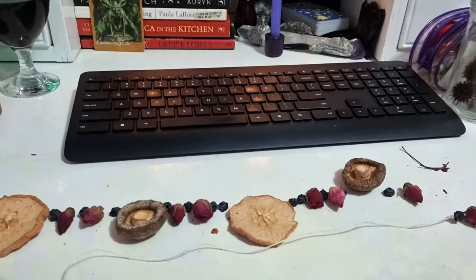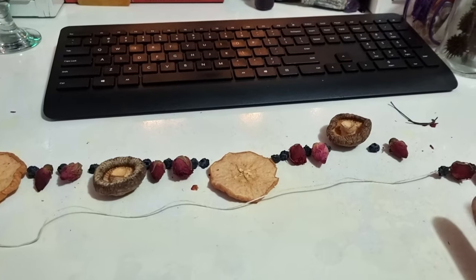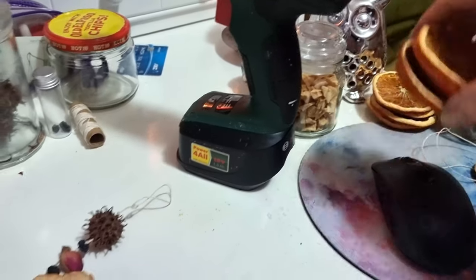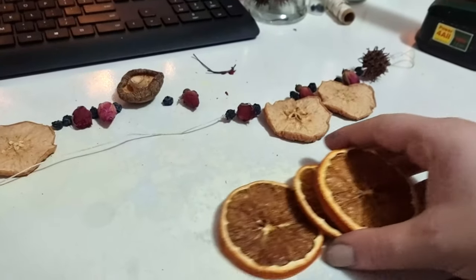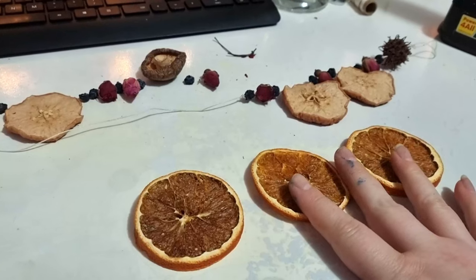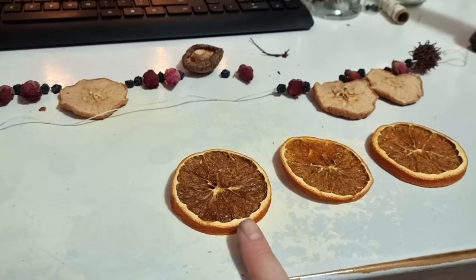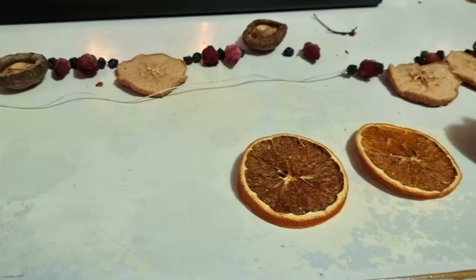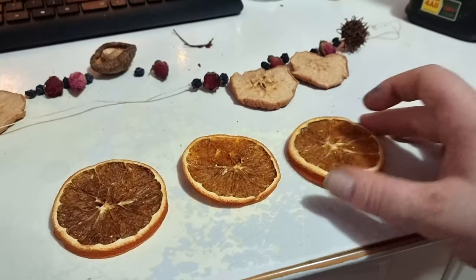In my last vlog, I spoke about how I made orange slices. These are the slices over here, and I have learned something. Normally, I don't dry them this much, and I didn't know this was a thing, but I've dried them too much to make garlands out of them. They've kind of been a real pain in the butt, so these are kind of no good.